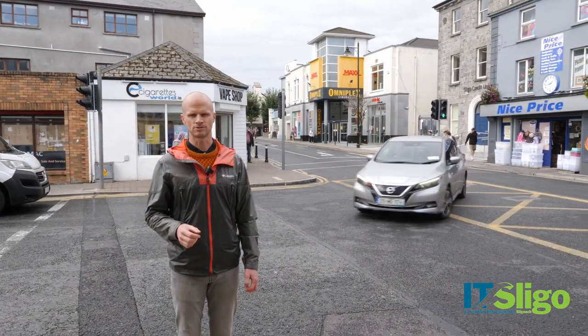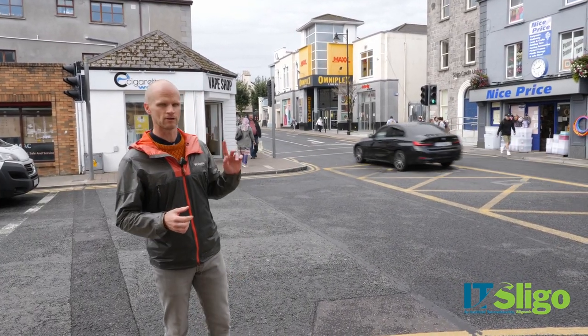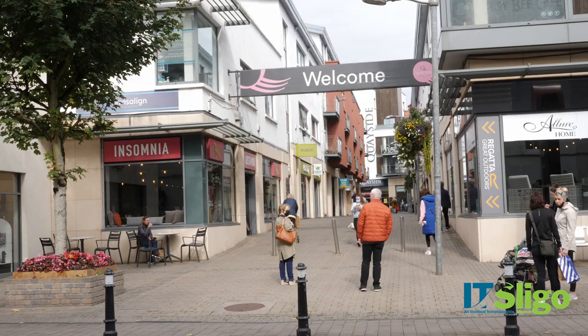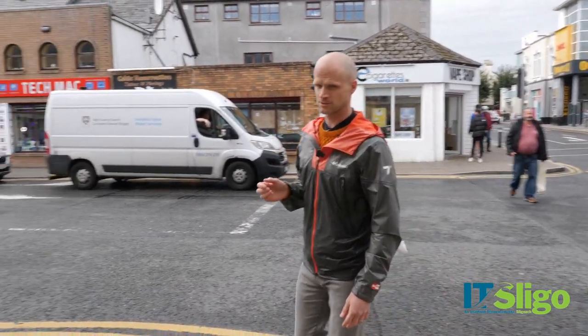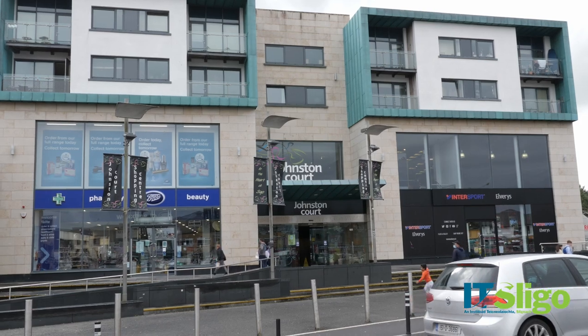So I'm here at the entrance into Wine Street car park, as I said earlier on, famously known as Tesco car park. But just to show you a little further up Wine Street, up here behind me, you'll see the cinema, and just beyond it is the entrance into Quayside Shopping Centre. And if we pan around into here, just to show you into Wine Street Car Park, there's loads of shops, loads of parking in here, entrance into Johnston Court as well, and Tesco itself.